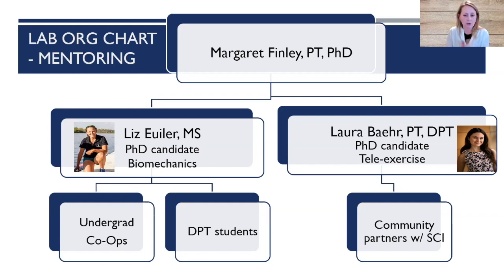We also have borrowed a few co-ops who have been working with colleagues in our department, and Liz has worked with them as well as a couple of other undergraduates through health sciences. They come in and assist her in her data collection, and she is getting to mentor them and teach them her process. For Laura, the big one has been that she is managing and mentoring our community partners with spinal cord injury. As they are training to become co-investigators on our studies, she'll be working with them in the process of CITI training. And as the last one co-led our exercise program over the summer, it was Laura who got to mentor her and direct her through that process.